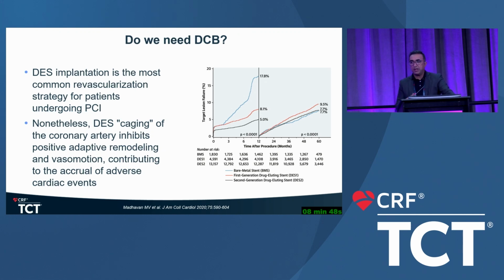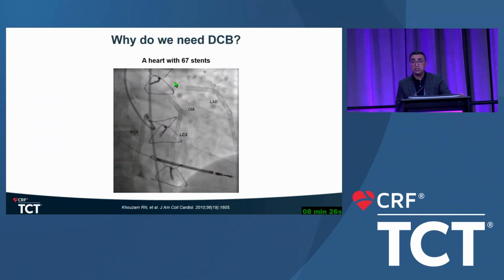So we needed to image better, we needed to predilate better. But it also started highlighting for many of us that if you could leave a vessel uncaged, you could allow positive remodeling, you could allow normal vasomotion, and this potentially would be better for our patients long-term. And I think DCB is now filling that gap where we once thought there was an issue.